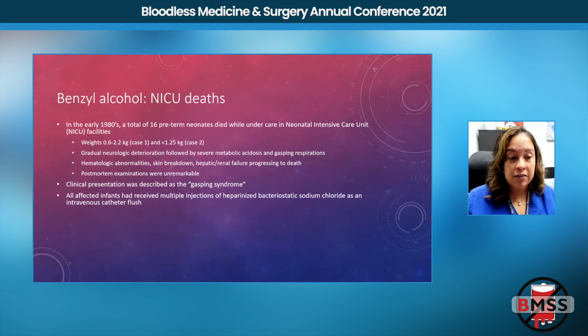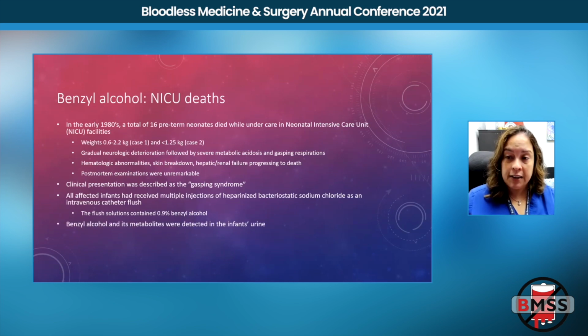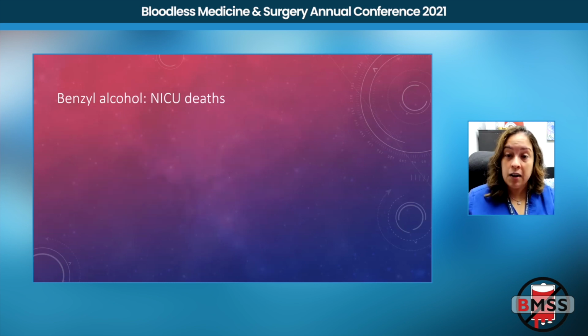Interestingly, all of the affected infants had received multiple injections of heparinized 0.9% sodium chloride solutions as a flush for their central venous catheters in the days prior to development of symptoms. And the flush solutions contained 0.9% benzyl alcohol. An analysis of the affected infants' urine and blood determined the presence of benzyl alcohol, as well as really high concentrations of benzyl alcohol metabolites. And so benzyl alcohol was suspected as the cause of death in these patients.